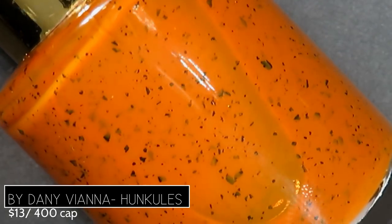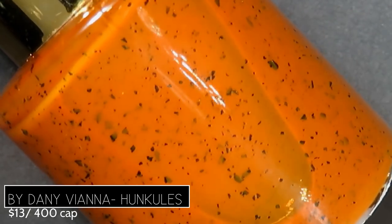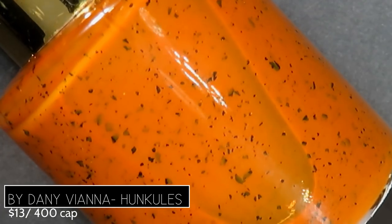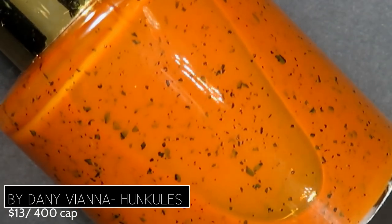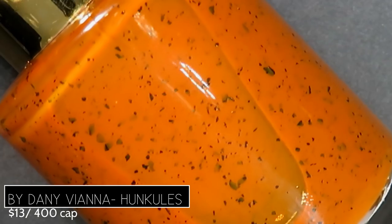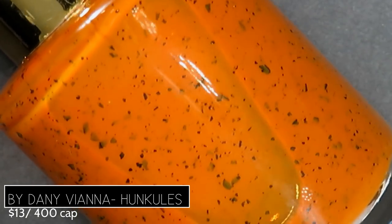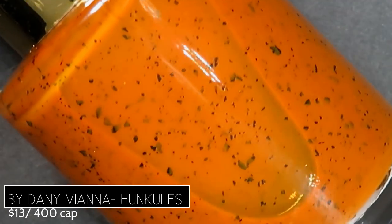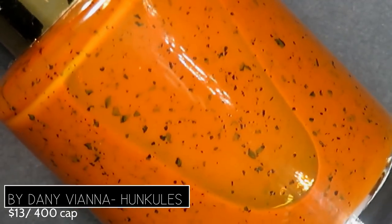This one is inspired by Hercules, one of the maker's favorite movies. I knew I would enjoy this polish even before I put it on my nails. By Dany Vianna makes some beautiful jelly bases. They're the kind that dry down ultra shiny and have that very squishy, juicy jelly finish that I love so much. And the black flakes in here are so cute. They're tiny and delicate and contrast beautifully against that orange base.